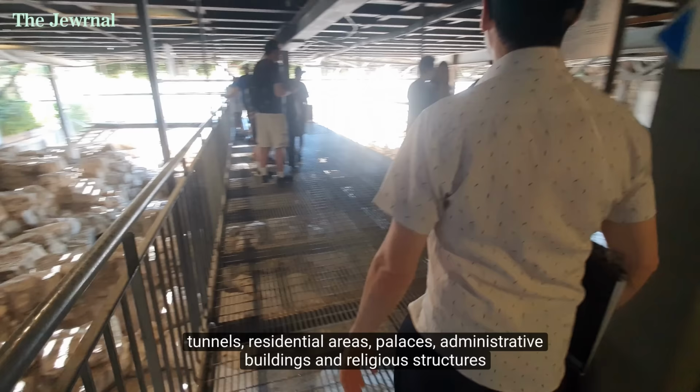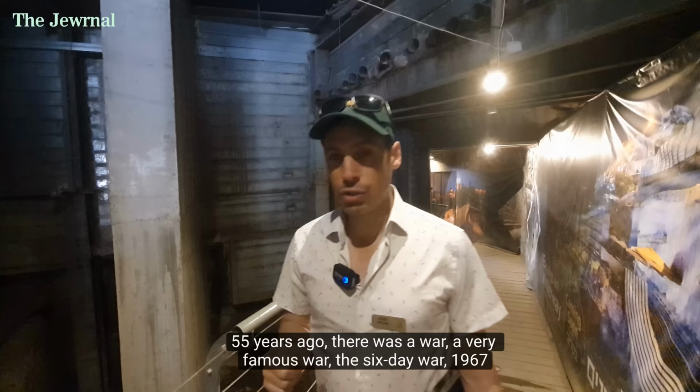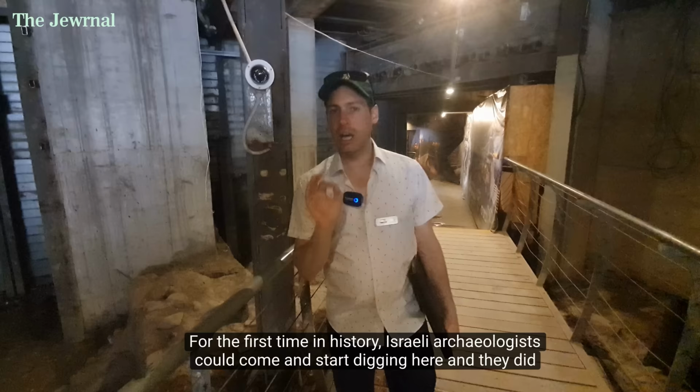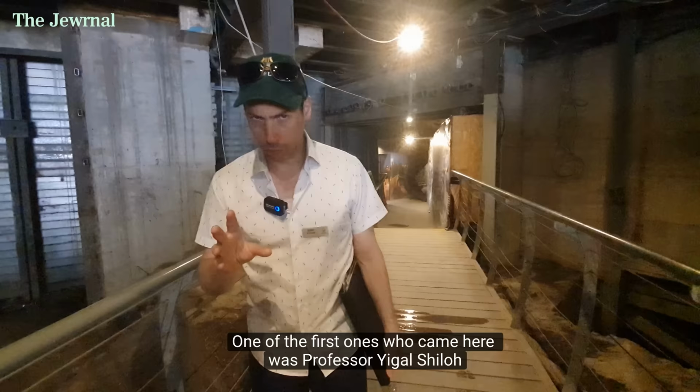If we would come here 60 years ago, we'd be standing in the state of Jordan. This was not Israel yet. 55 years ago, there was a very famous war, the Six-Day War, 1967. All this area around us came under Israeli sovereignty. For the first time in history, Israeli archaeologists could come and start digging here, and they did. One of the first ones who came here was Professor Yigal Shiloh. He came from the Hebrew University.